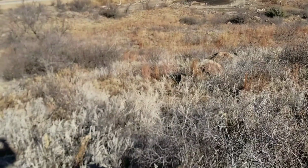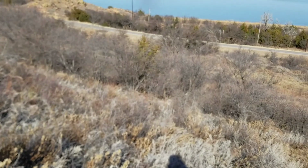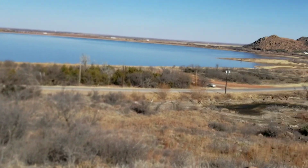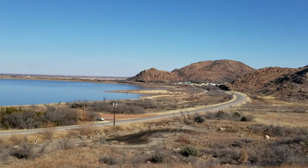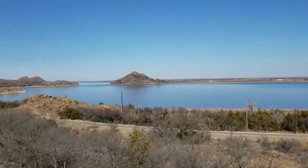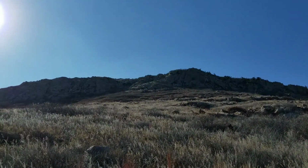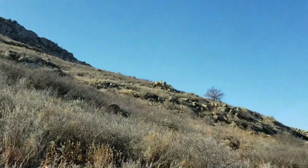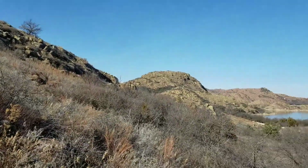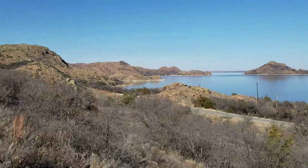This is a challenging climb. A lot of rocks, even here in the wintertime, tall grass. There's no way I would attempt this when it's warm and the snakes are out. I can tell you that right now. You wouldn't be able to see any of them. Anyway, making progress. Maybe a quarter of the way up or so. Pretty steep, but not bad. Beautiful views already.